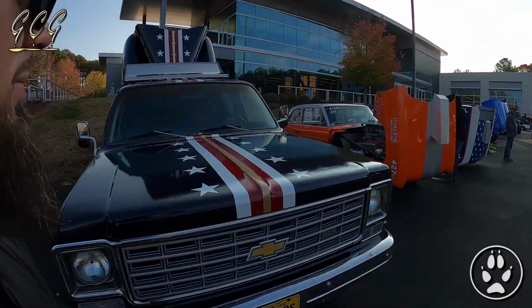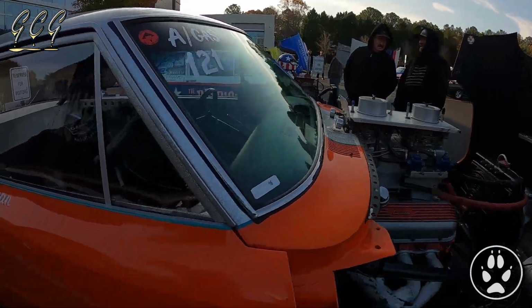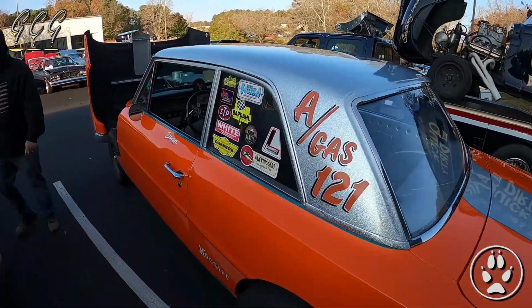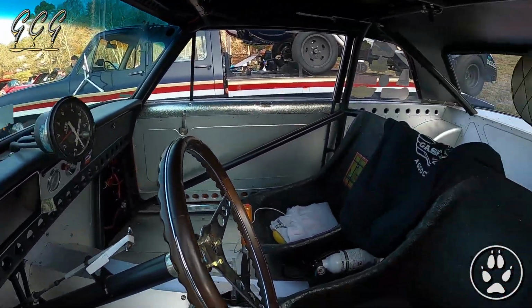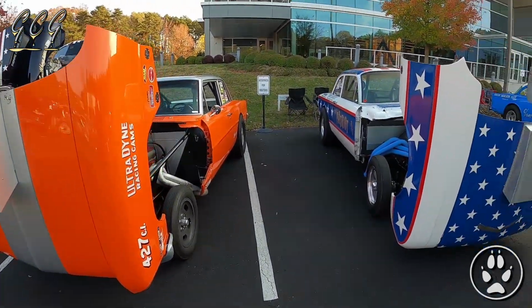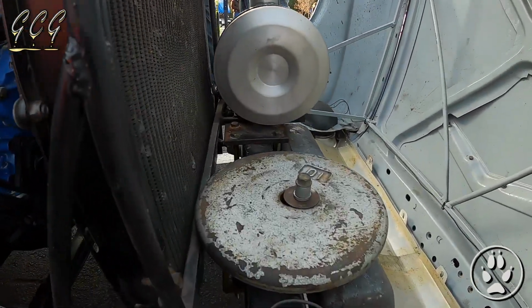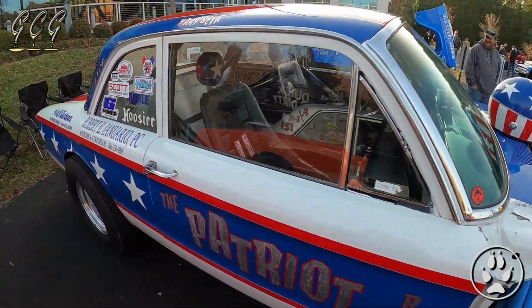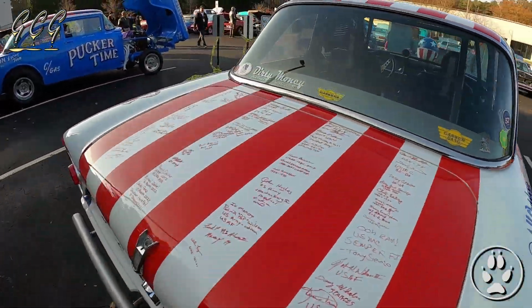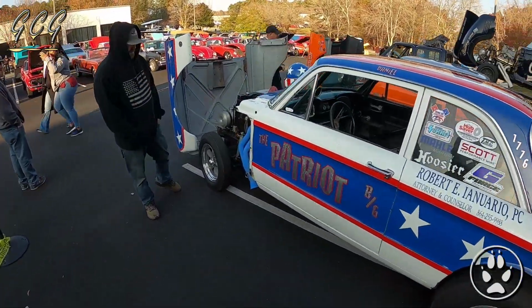That's a cool rig right there. Look at the size of the fuel line on that. Chains on the front too. Yeah. Now this thing, when he cranked it up and moved it earlier, you probably checked out the reel of it. It smelled really, really good. I love some race gas.